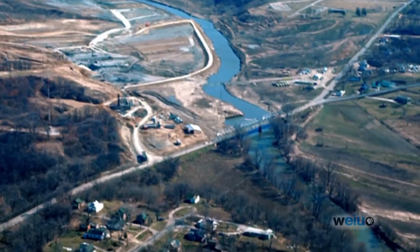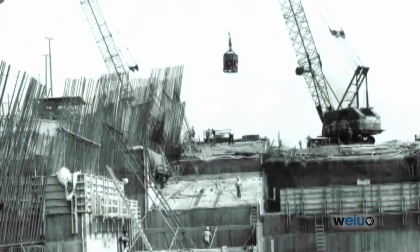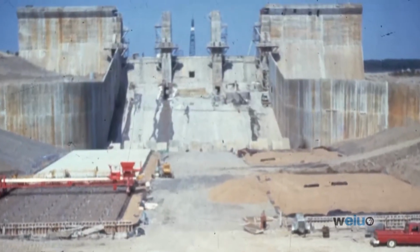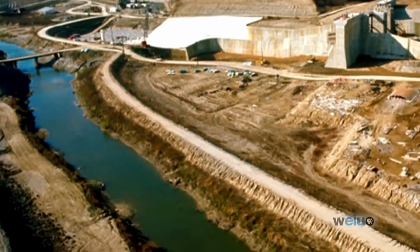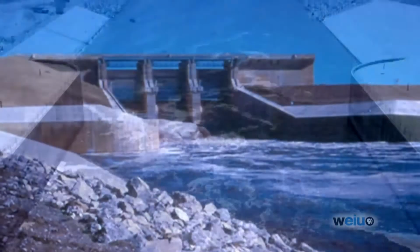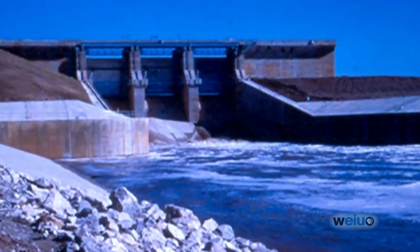The Kaskaskia River was actually diverted from its original channel and rerouted through the spillway of the dam. As the last bulldozers pushed the last section of soil into the original channel of the Kaskaskia, workers actually toasted champagne as water was routed through the spillway of the dam.